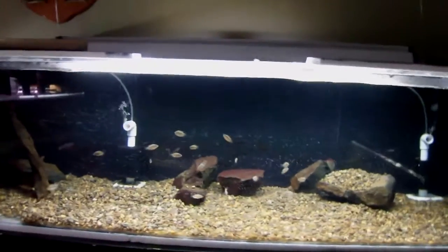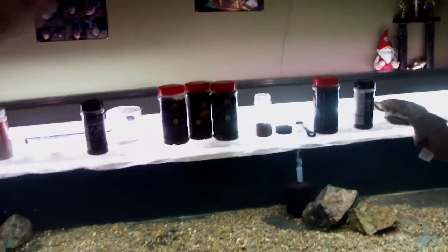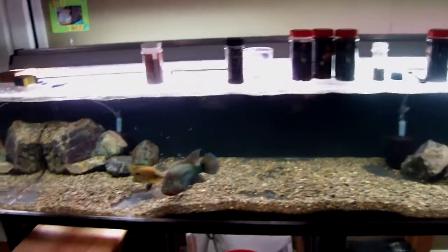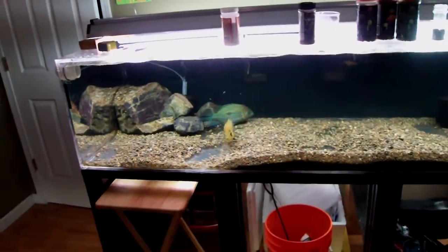So I completely agree. I know I've been spouting Southern Delight all the time. I'm very excited about this food, guys. You guys know me, I get excitable. I'm sorry if I come off as a little overbearing talking Southern Delight all the time. No matter what you feed, as long as you take care of your fish right and they have good genetics, they're going to look amazing.